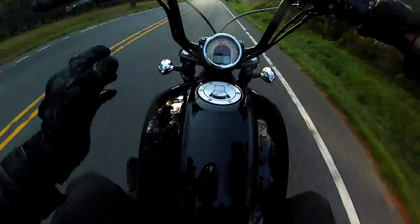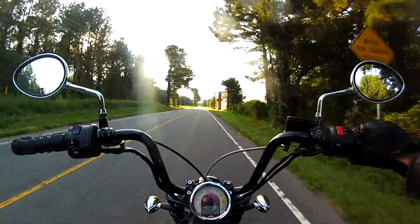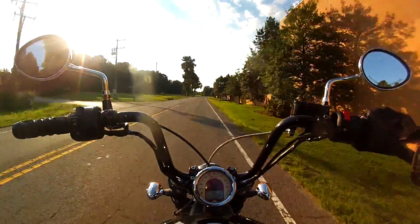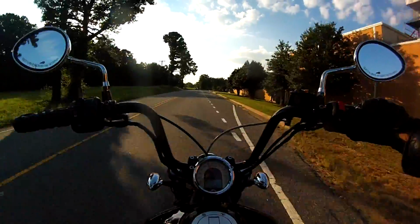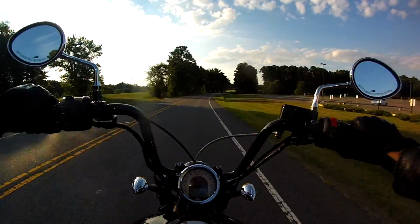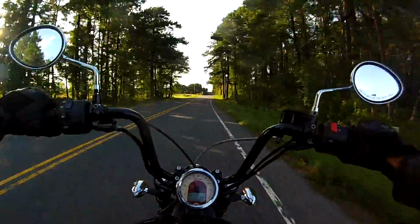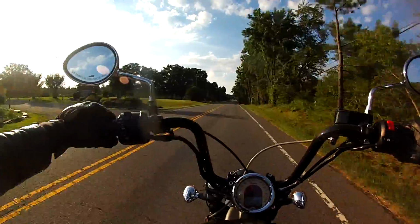You buy an Indian for performance now, as Americans are discovering, because holy shit, these things are fast. There's actually a video online of a barely modified Scout, with just intake and exhaust, destroying a V-Rod on the drag strip, man. The V-Rod's got more horsepower, and I don't know about torque, but it's also a lot heavier than a Scout. So what do we have with Harley?